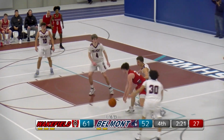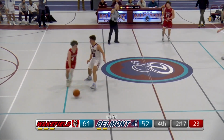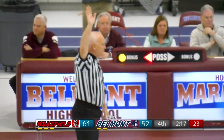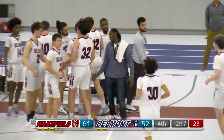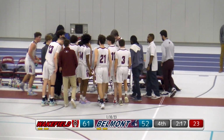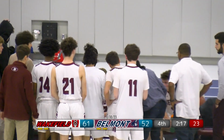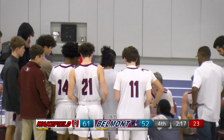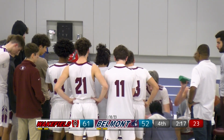And a good strip by Lilla, but Belmont can't control it. Good effort by number 12, Max Cornelius for Belmont, but unfortunately, it's back into Wakefield's hands. There's going to be another timeout there, this time by Wakefield, so they can talk about that sequence and how they can close out this game with 2 minutes and 17 seconds remaining.